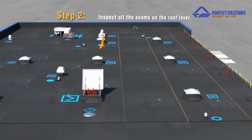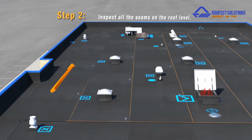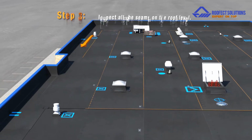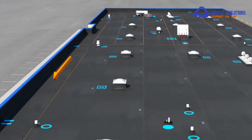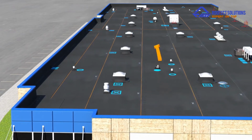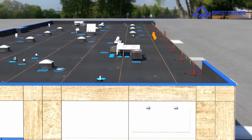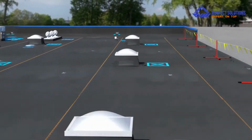Step 2. Inspect all seams on the roof level with focus on plate placement and proper seaming. This inspection process is largely the same for EPDM, TPO, and PVC roofing systems. However, TPO and PVC roofs will require additional seam probing.